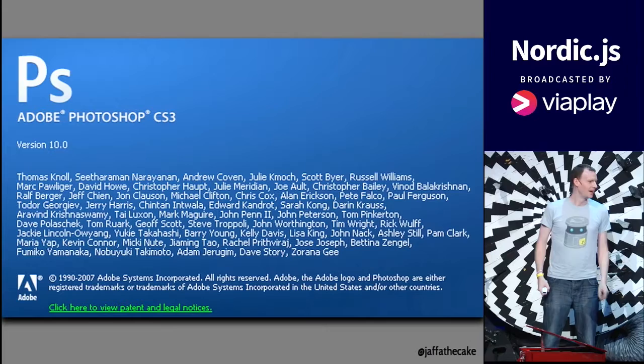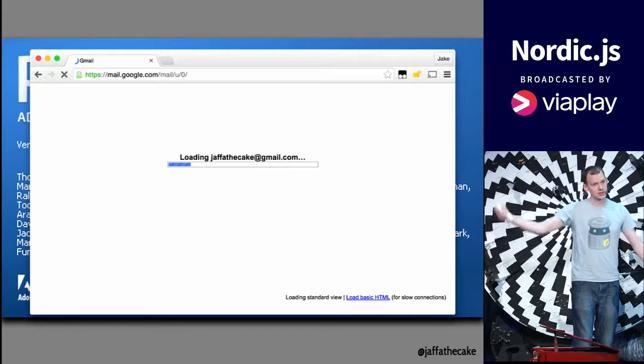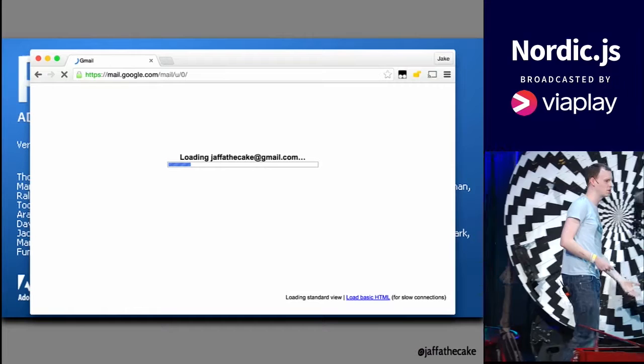These are failure cases. In fact, because I'm picking on other people's sites, here's one a little bit closer to home. This is Gmail. Gmail has a loading bar. And this is such a problem that they have a whole different implementation of all of Gmail, the basic HTML version that they offer you in this situation. And that's something separate that they have to maintain.